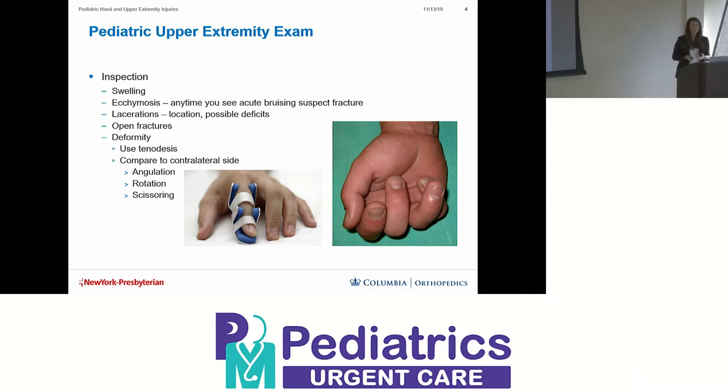You want to look for lacerations. It's a little bit less common in kids, but they do get tendon injuries. So if you see a laceration over the volar side of the hand, you want to be thinking about what structures could be injured. Is there a digital nerve injury? Is there a flexor tendon injury? Over the back of the hand, you're going to be looking for extensor tendon injuries, things like that.